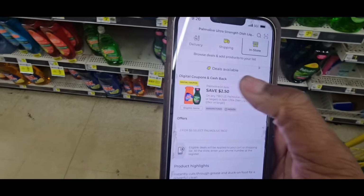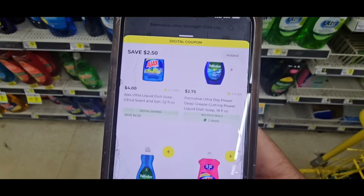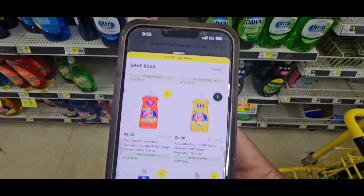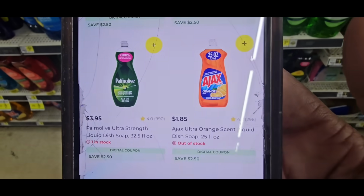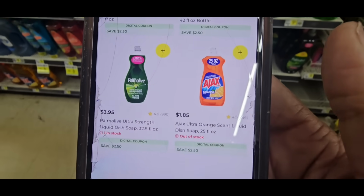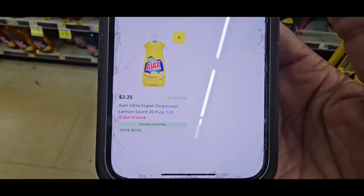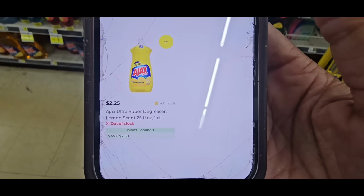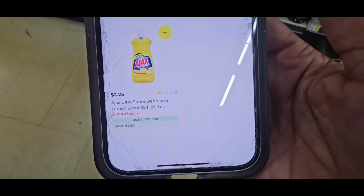Now, open that coupon up because we're going to look at some more deals up in here. You want to open that deal. You want to go all the way down. You find that Ajax for $1.85. That $2.50 also attaches to it. Then if you find an Ajax for $2.25, that $2.50 coupon also attaches to that, as long as you buy them in pairs of 2.